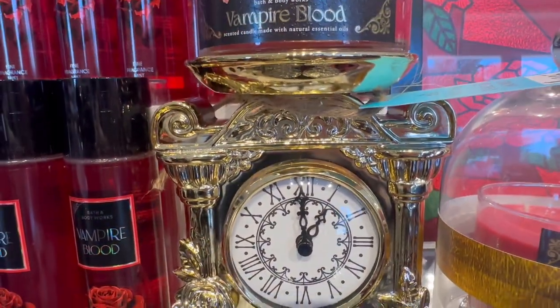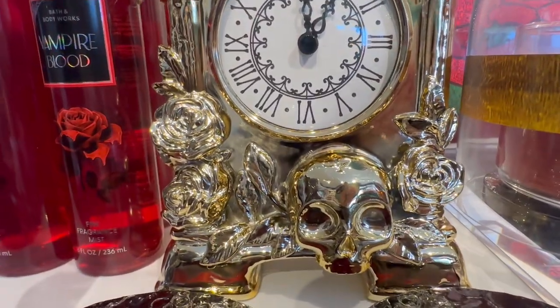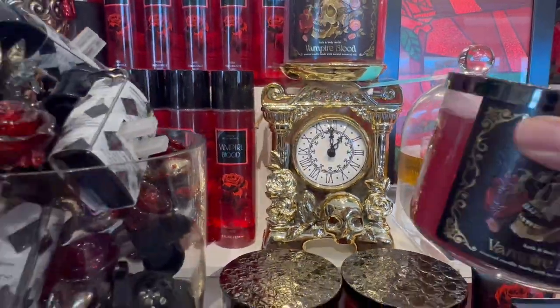The gold clock. I'm really not sure just how I feel about it. What do you guys think? It's like I like it, but I'm just not sure.